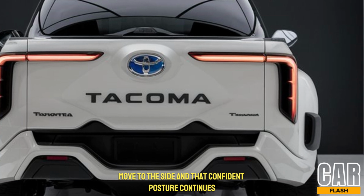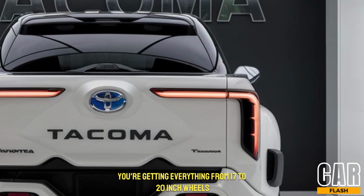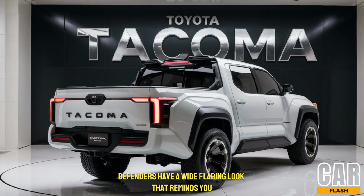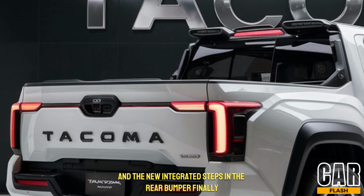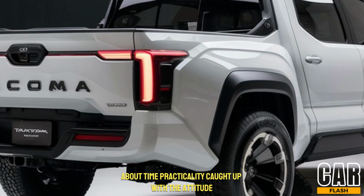Move to the side, and that confident posture continues. Depending on the trim, you're getting everything from 17 to 20-inch wheels, some built for comfort, others wrapped in meaty all-terrains that mean business. The fenders have a wide, flared look that reminds you this is a serious machine, not a mall crawler. And the new integrated steps in the rear bumper, finally, thank you, Toyota. About time practicality caught up with the attitude.